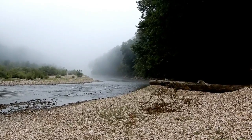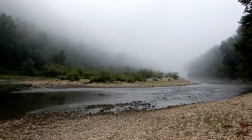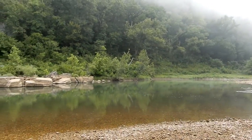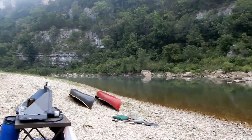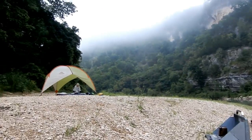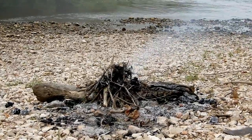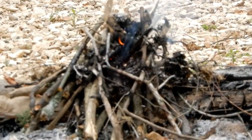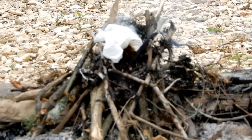Wednesday morning on the river. Fog kind of rolling in again. Water didn't come up. Working on the coffee. And George is up doing something. More drama. Is the fire gonna make it? That'll help.